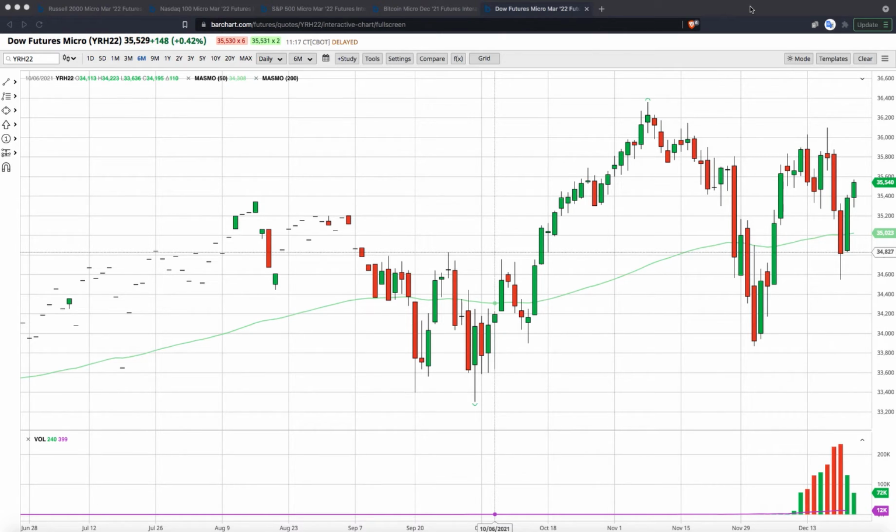Looks like we're in between a trend here. We're in a range. So far, we have some nice follow through to the upside from yesterday, holding above the 50-day moving average.